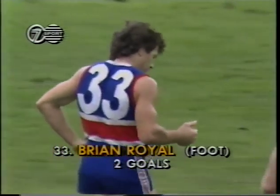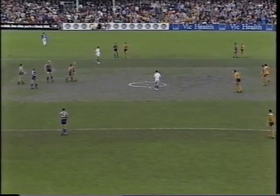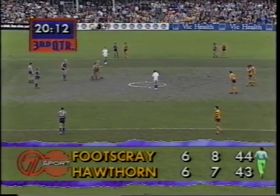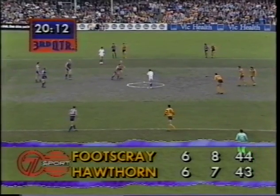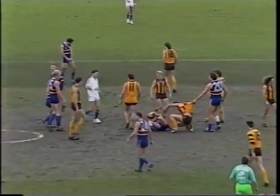Great play from Scotty Wynd in the middle, getting that tap down to Darren Baxter, straight down the ground, long kick, and the Rover did the rest. Well, Footscray really need to get a roll on here. They need a 3 or 4 goal quarter, which would put them in front at 3-quarter time.